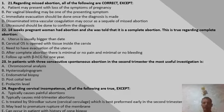Question number 21. A 14-week pregnant woman had an abortion and she was told that it is a complete abortion. This is true regarding complete abortion: uterus is usually bigger than date. Cervical os is open with tissue inside the cervix. Need to have evacuation of uterus. After complete abortion, there is minimal or no pain and minimal or no bleeding. Follow up with beta HCG for 1 year. The answer is D. After complete abortion, there is minimal or no pain and minimal or no bleeding.